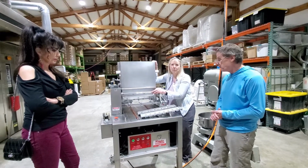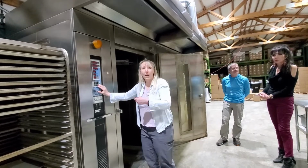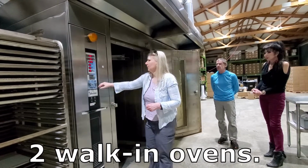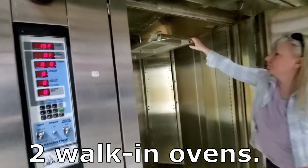Nice. Yeah. We're going to turn on the rack oven, and we'll show you how to use it. It's the walk-in oven. You see? This is going to come down.